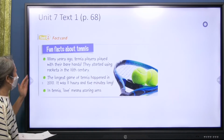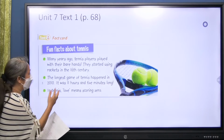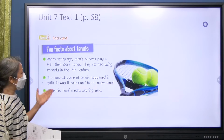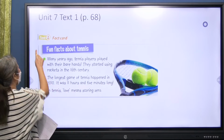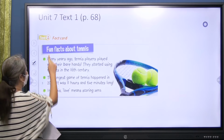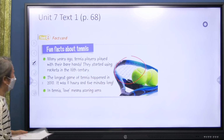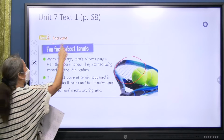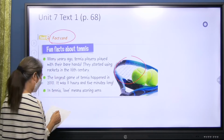Now let's look at Test 1. And look at the picture. What is it about? Take a look. It is about sports. And what type is it? What test type is it? This is a fact card. This is the test type.